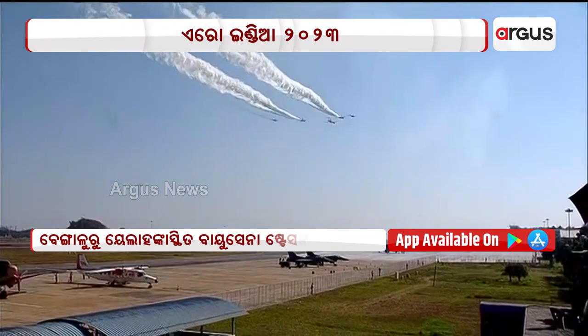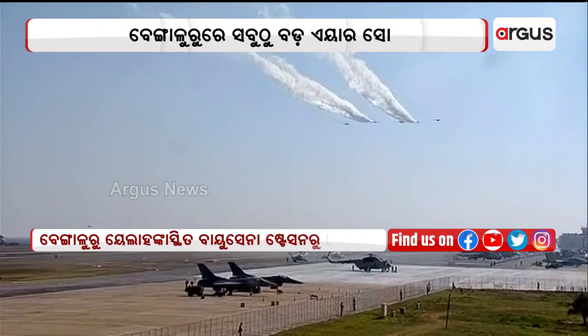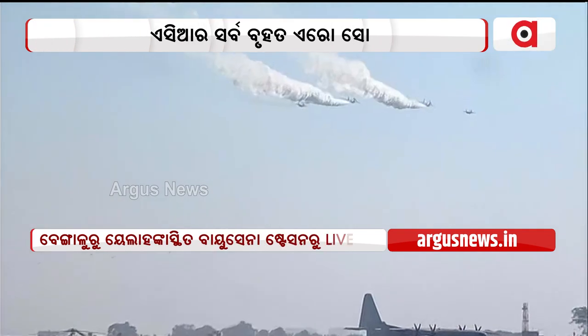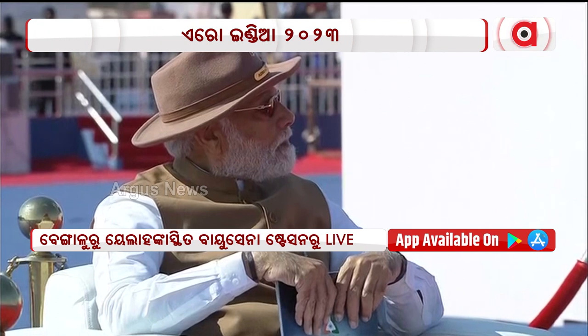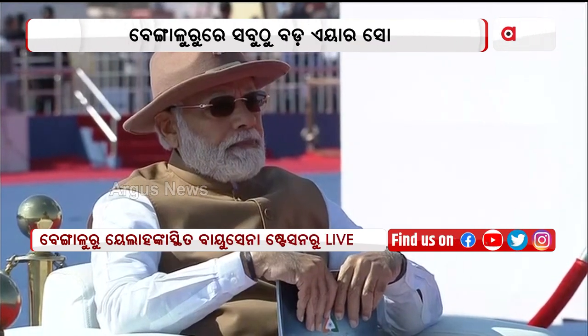Showing the fighter might of the Indian Air Force, now is the next formation named Arjun. Coming up from your right, the formation consists of four types of fighter aircraft, the MiG-29, Rafale, Jaguar and Mirage 2000. Ladies and gentlemen, from your right, the Arjun formation.